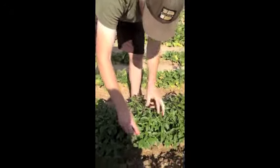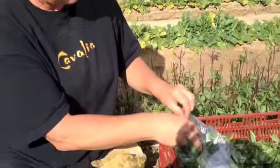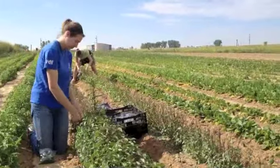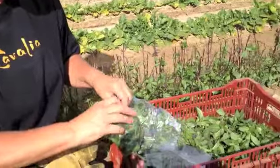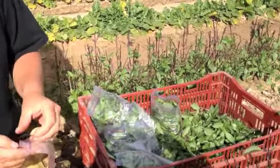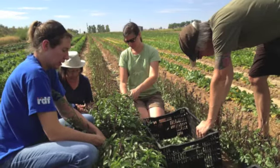We would be out in the field doing whatever they needed done on the farm. We would pick basil, pull weeds, go through and shed the skin on the onions to make sure that they wouldn't rot for the coming year. Anything that needed done, we did, and it was absolutely amazing.